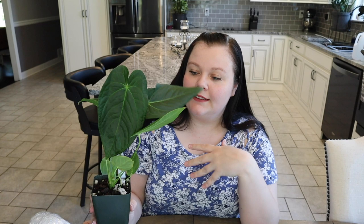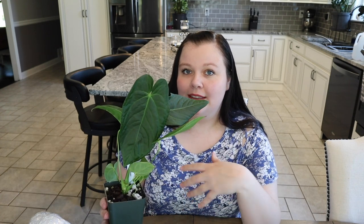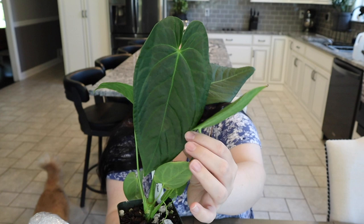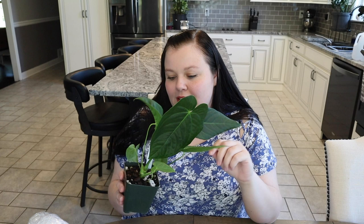So this particular anthurium here is one that he has dubbed Anthurium Quechua Queen. This is actually a hybrid between Anthurium marmoratum and Anthurium rugulosum. This really has a nice hue to it. Not sure how well it will pick up, but I'll definitely do a better one close up. Just look at that. So pretty. I'm so happy to have this in my collection. Oh, there's a new leaf going to start forming.